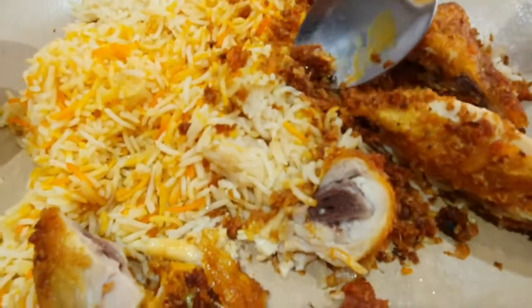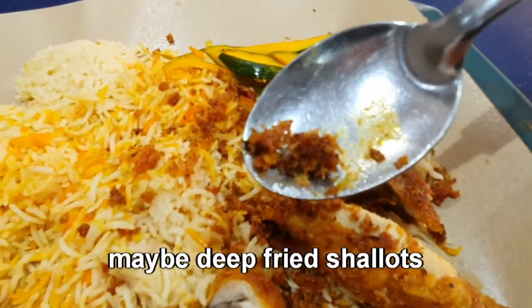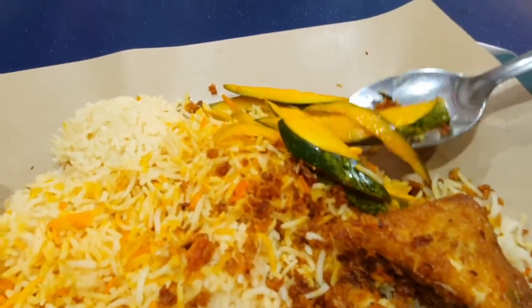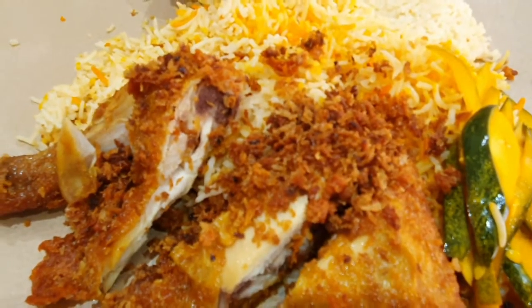I'm not too sure what this is. This is some kind of very crispy thing. Not too sure what it is. Very crispy. This is what is called the achar. Actually, it's some kind of a salad. Cucumber salad. Achar is a kind of tangy, a little bit sour. I think it's to balance up the oil of the chicken, perhaps.